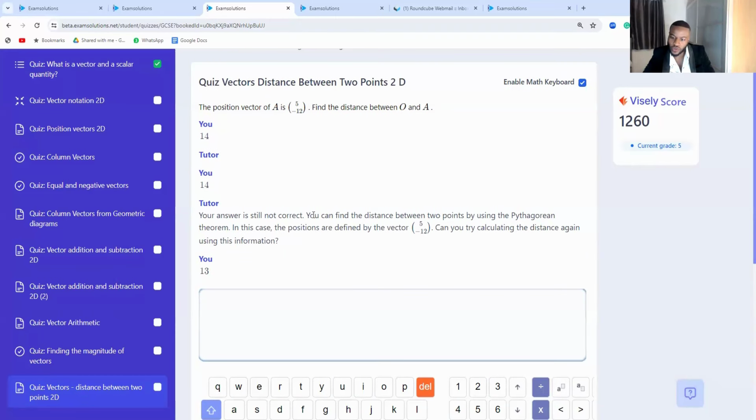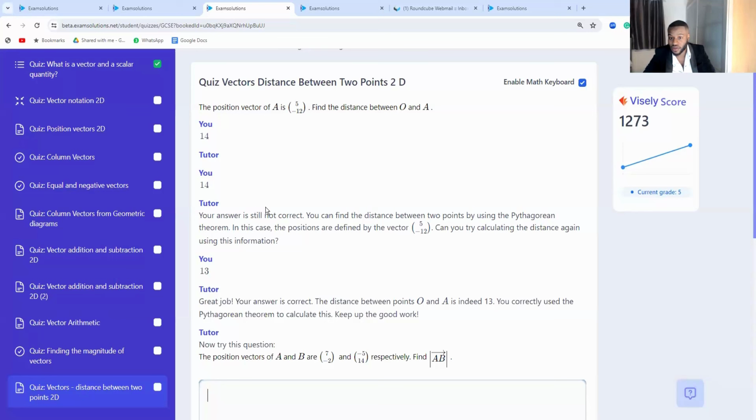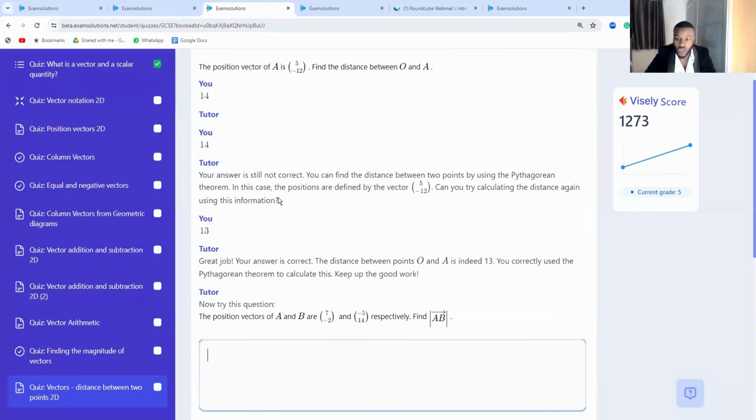Now you might be wondering, this is AI and sometimes it might not be right, but rest assured it is pretty accurate. The reason is that we've created all of the content. Exam Solutions have made over 12,000 questions for students, that come with answers and hints.